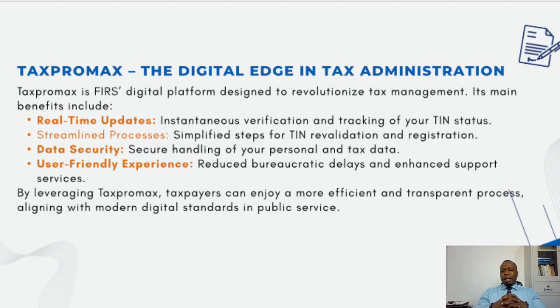We'll now take a more critical look at the Taxpromax platform, the digital age in tax administration. Taxpromax is the FIRS digital platform designed to revolutionize tax management. Its main benefits include real-time updates. It enables instantaneous verification and tracking of your Tax Identification Number status, so that you can know exactly what your status is without going to the FIRS office. You can sort that out on the Taxpromax platform.